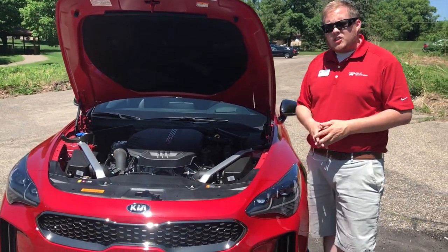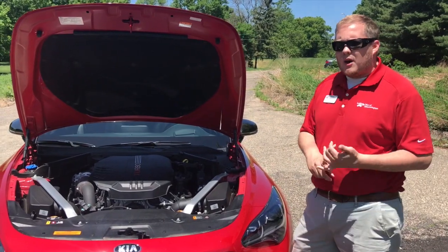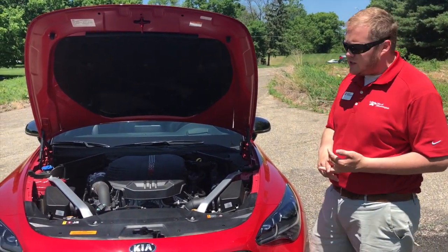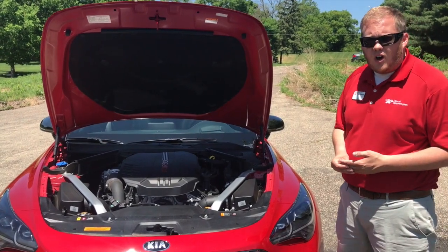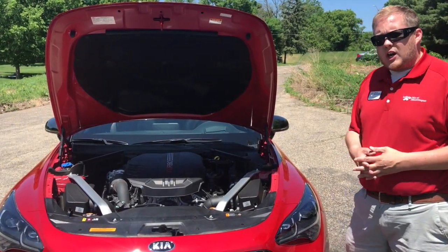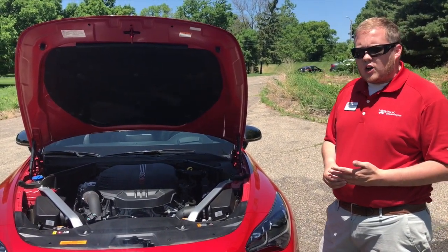This is a GDI engine, which stands for gas direct injection. What that simply means for you is better throttle response, better fuel efficiency. You're getting 19 city, 25 mpg highway for your long trips, and the maintenance interval is pretty generous as well. It's every 12 months or every 6,000 miles, whichever comes first.